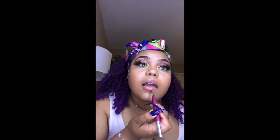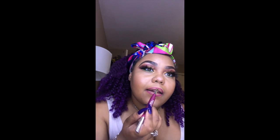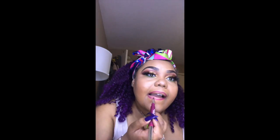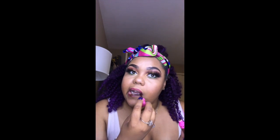So now I'm taking my lip pencil and I'm just going over my lips, outlining them, giving them a fuller and bigger look when you outline them. Now you can over outline to make your lips look bigger. Everybody can't afford no lip injection, so I don't want no lips super big all the time when I don't got makeup on. I only like it when I got makeup on, okay?